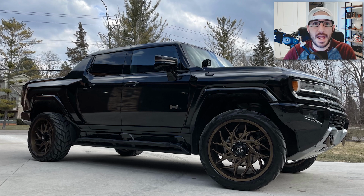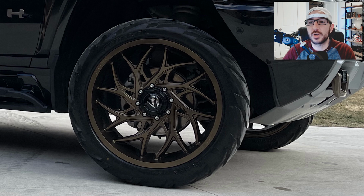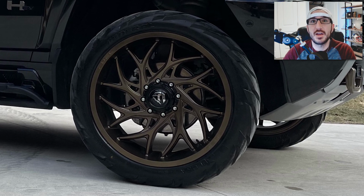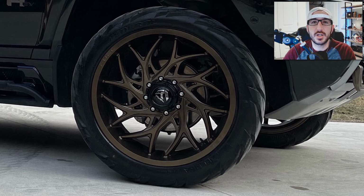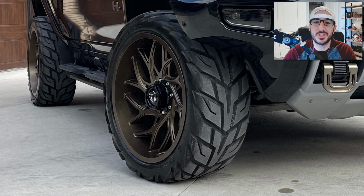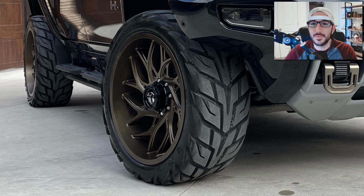Now, in addition to the wrap, we've also got a set of 24x11 Fuel Runners, powder-coated in bronze to match the Edition 1 theme, and those are wrapped in 35-inch Federal MTS tires. I don't know how many of you saw my tire shortage video, but those were the tires that I was originally trying to get on my truck, but they were sold out at the time, so kudos to him for getting a hold of those things.